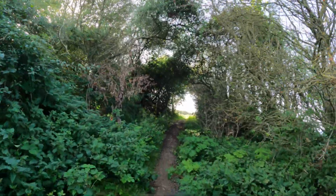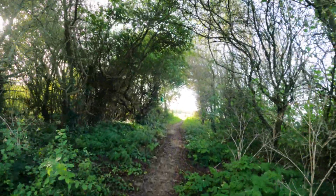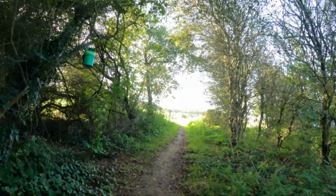So it's now 20 past 4. We've been going for 20 odd minutes. We've only done 1.22 miles. My wife says we've only done 1.22 miles.